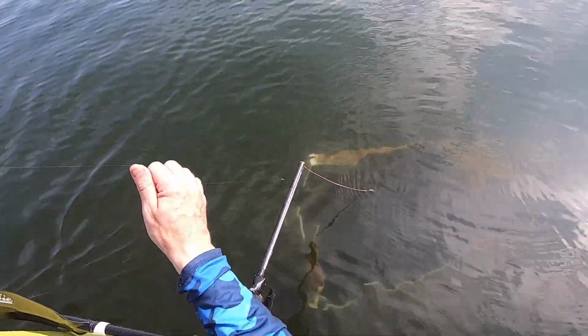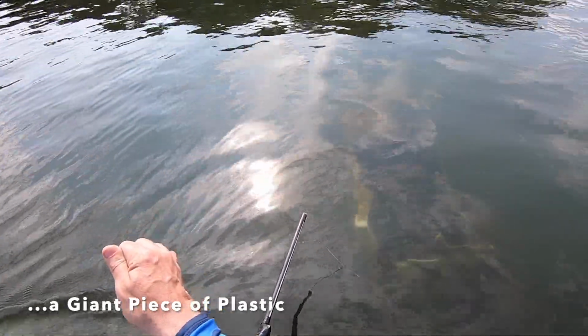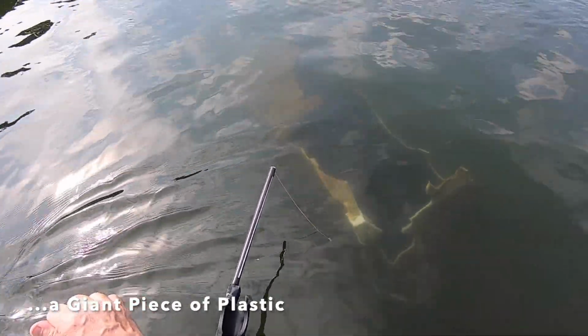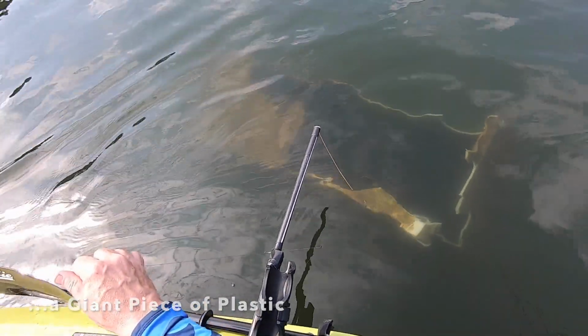I don't even know what this thing is, but I'm lifting it up. I mean, it is a giant piece of plastic. I don't want to pull too hard because if it breaks, this hook is gonna come off into my hand.